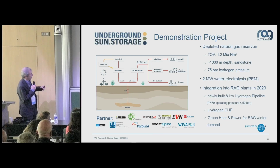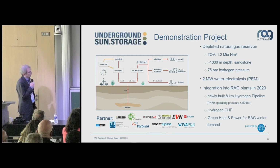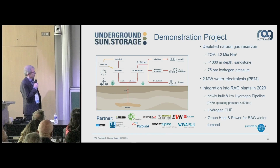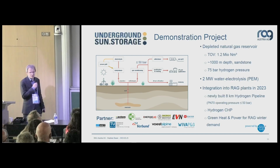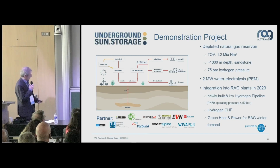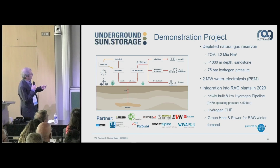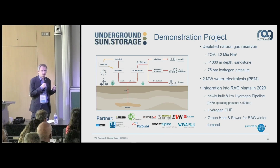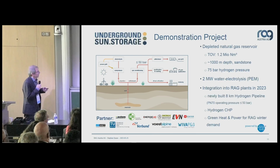Here's the setup of this project. It's a nationally funded project with a strong Austrian consortium. A lot of Austrian energy utilities and industry support this or work together with us in that project. The concept is quite simple. We have a power-to-gas procedure at the beginning. A compressor puts the hydrogen into the reservoir. And once we take the hydrogen out again, we have standard operations like every gas storage facility has: a free water knockout and drying unit.